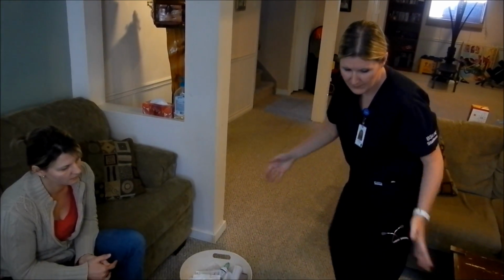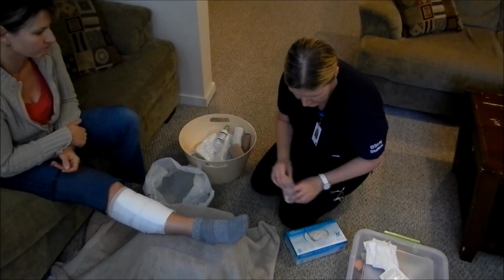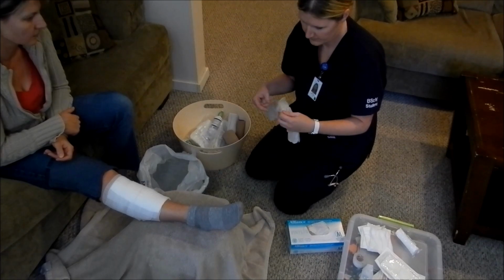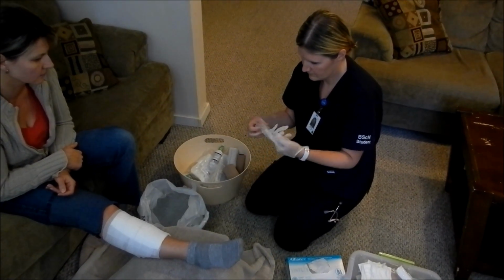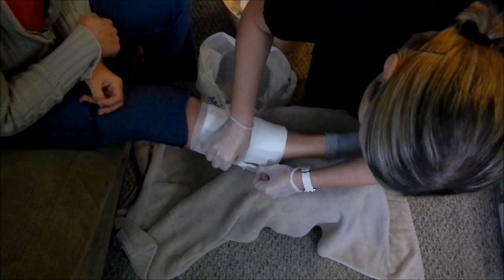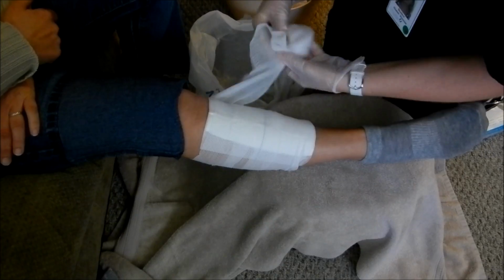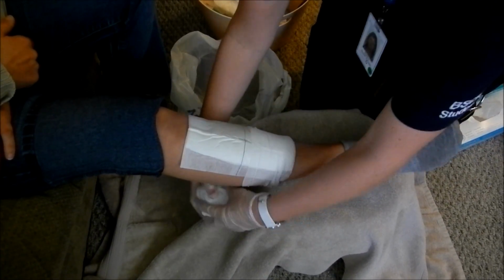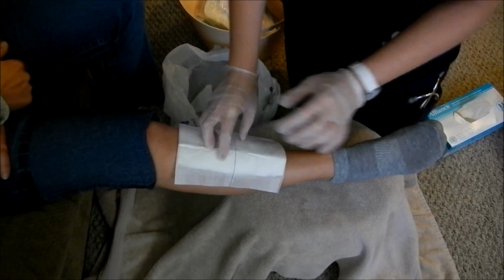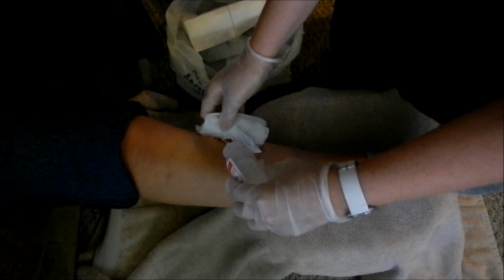So then you would come into the home. Everything's already kind of set up here, so I would get the things that I need out. Then you would apply a pair of gloves, and you would remove the old dressing. Sometimes if it does get stuck, you can use some NS to loosen that up.